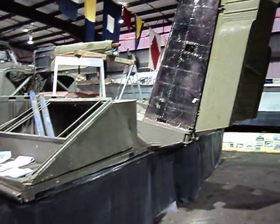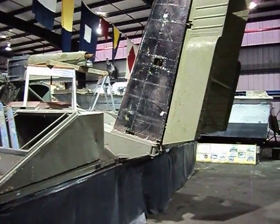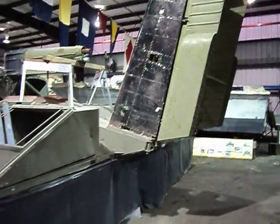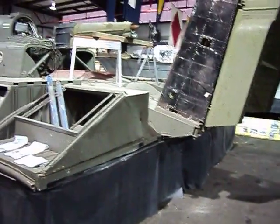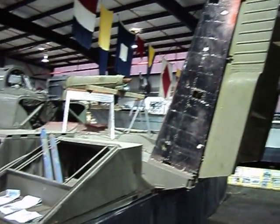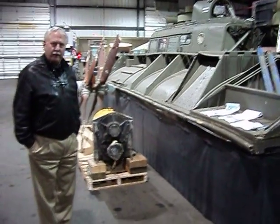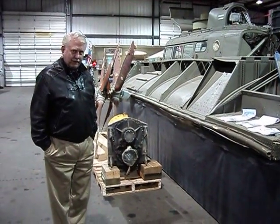Once again, I can't say enough for Terry Chapman and Warwick Jacobs for making it possible for us to put this thing back into what resembles, or will resemble pretty much, its original condition, and to thank our friends in the Canadian Coast Guard for helping us also in putting the parts together for this restoration. Thanks very much.